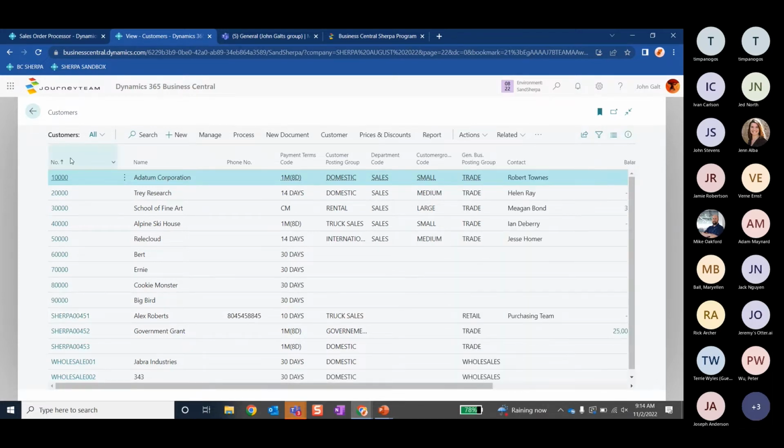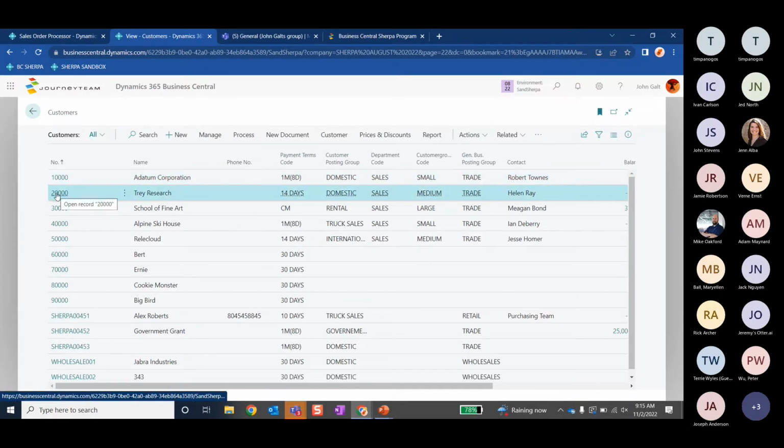As we review, this list page is identical for the vendor side as well, and items and general ledger. So we have a list page. Each of the list pages then can open up to a specific customer card.